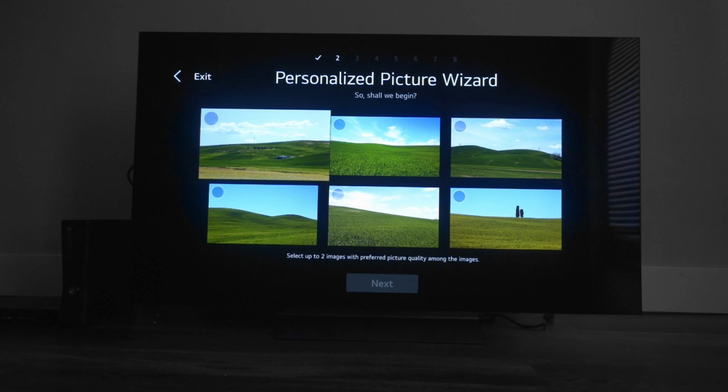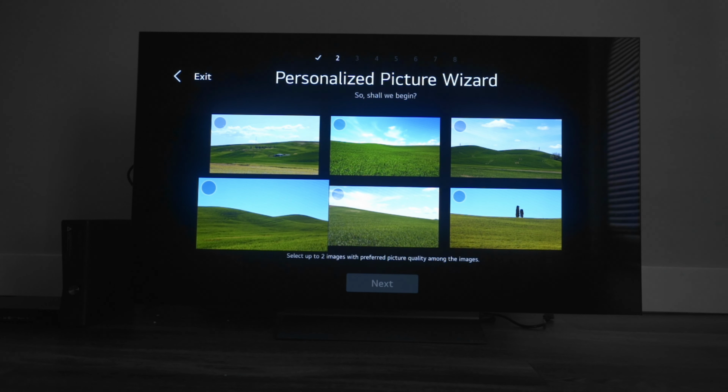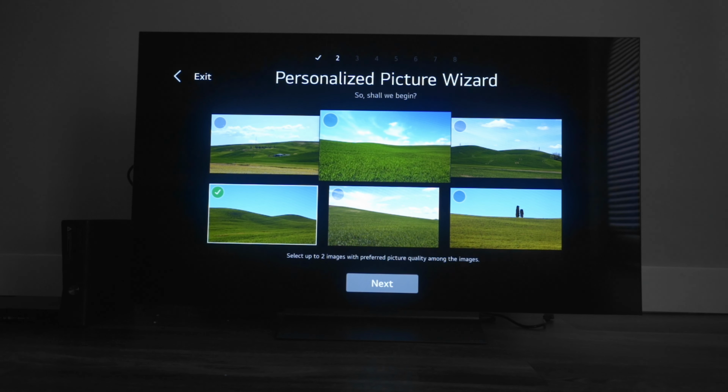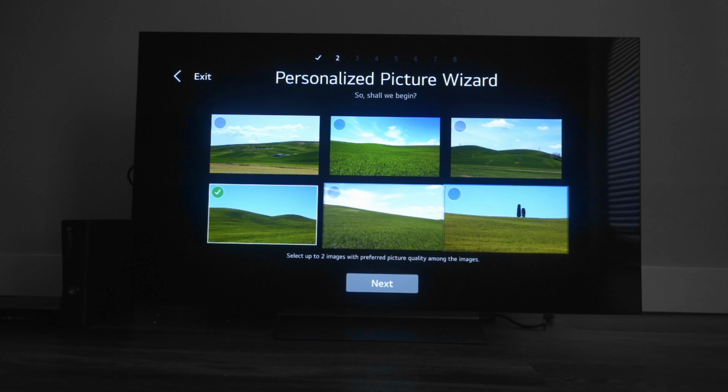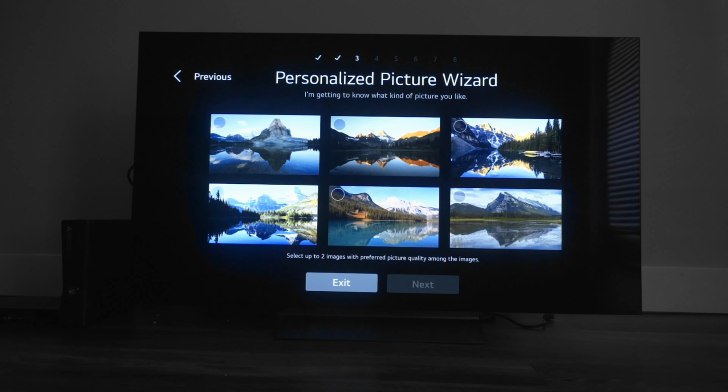So it's kind of weird in a way that when you look at these images, immediately for me, I would select that one. Let's see. It's hard because when I look at these images, I only see really 2 that I kind of like. I don't like the whole washed out sky look. So we're going to go to the next one.